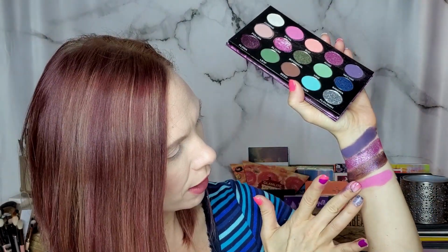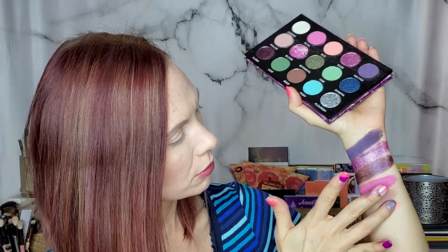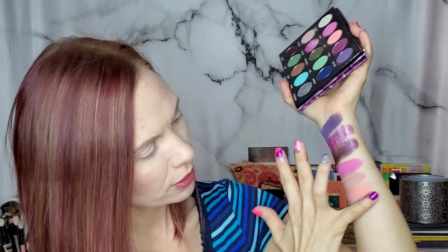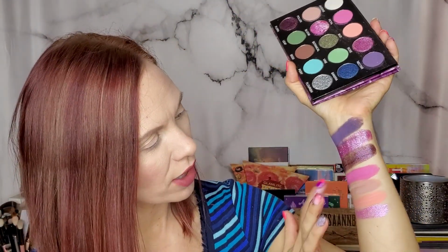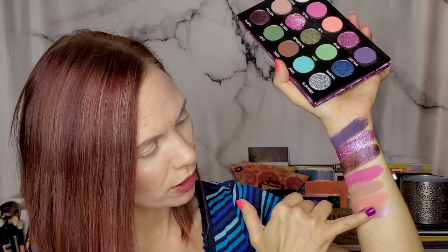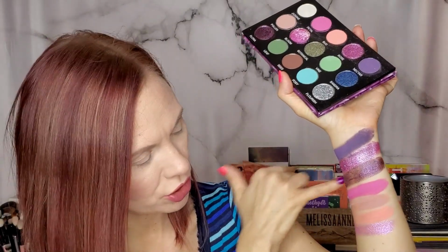So we've got Petal, this is Pollen, Bud, and Bloom. So this is kind of like a muted mauve-y shade. And then we've got the coral, the pink, and this one has a little more iridescence to it. And these are more solid shimmer shades.